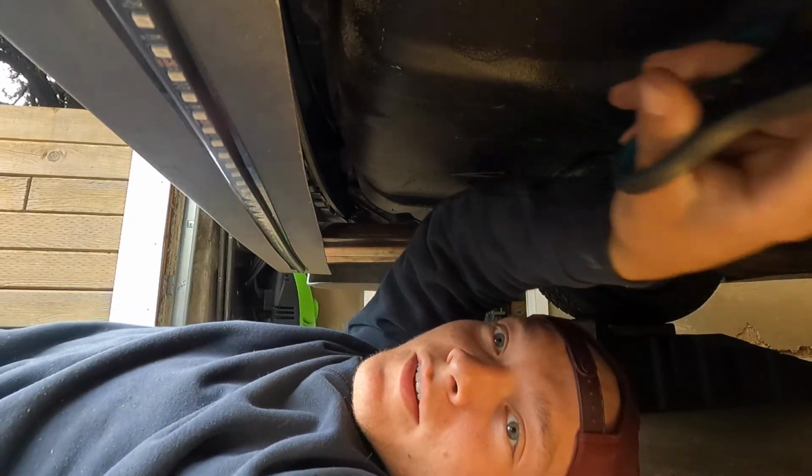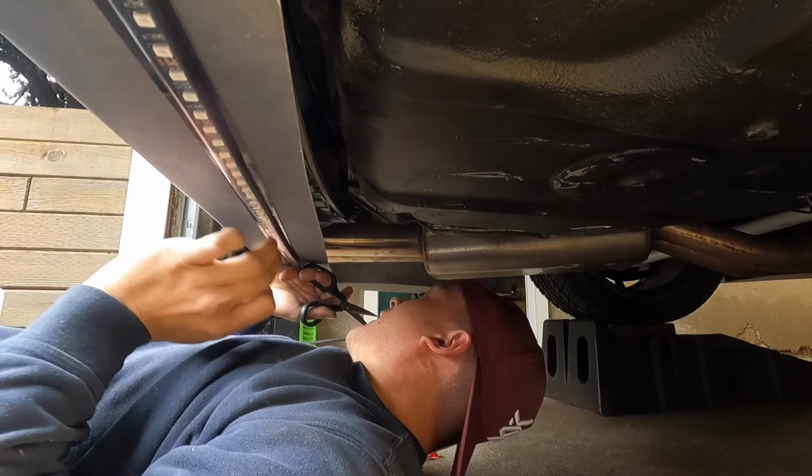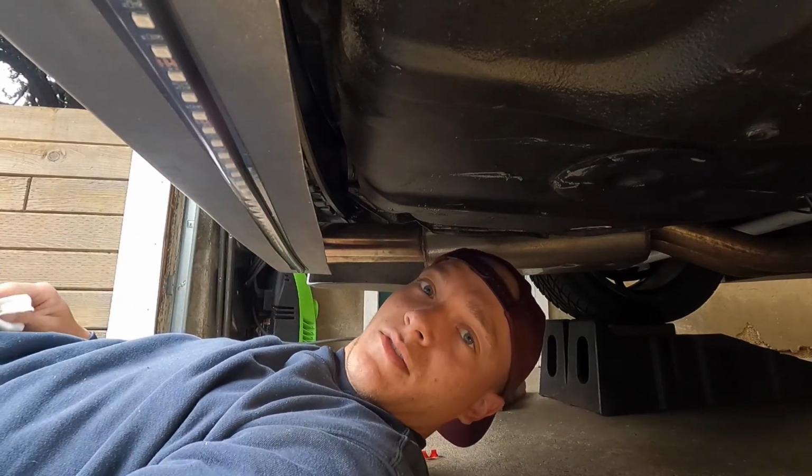I don't know how long this one will stay, because hopefully the bumper doesn't fall off again. Maybe I just don't crash into something and then it won't come off, you know?